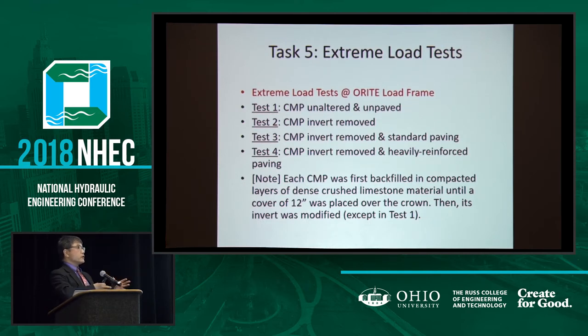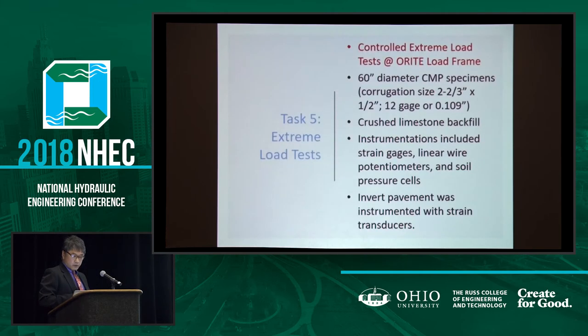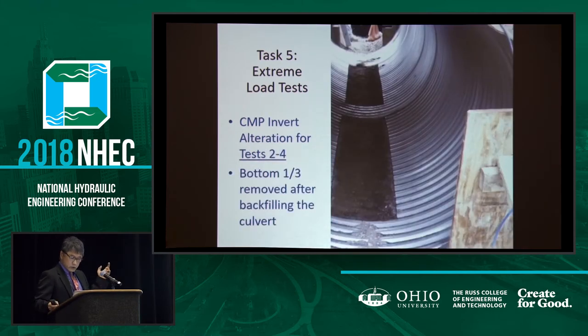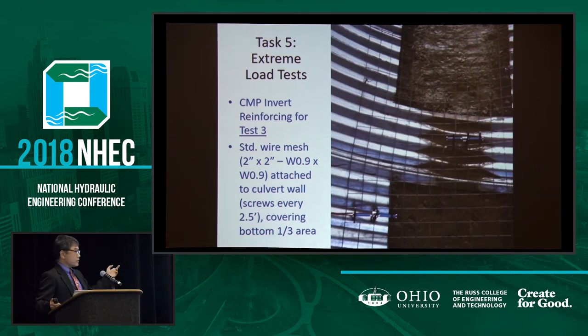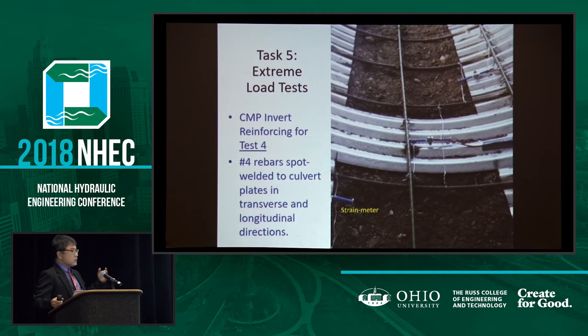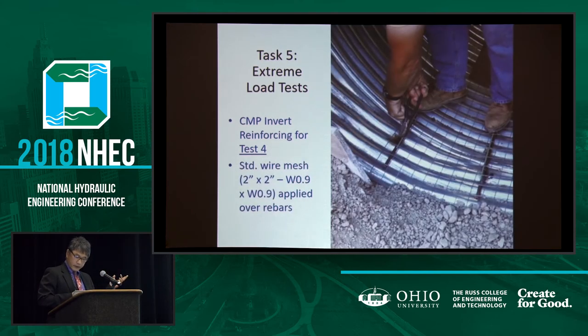In the second test, we removed 1/3 of its invert. In the third test, after removing 1/3 of its invert, we paved the invert according to the ODOT specification. And in the last test, we did basically the same thing we did for the test number three specimen, but we added more reinforcement to see how much difference it makes. This is the CMP getting ready for test number one. This is for test number two, you can see the middle 1/3 being removed. This is for test number three, with wire mesh being attached before concreting. And for test number four, we placed rebars, both circumferentially and longitudinally, and then placed the wire mesh on top of that, then we concreted it.